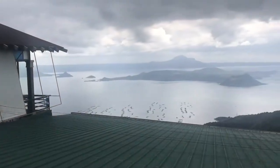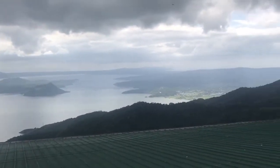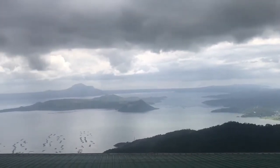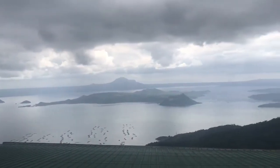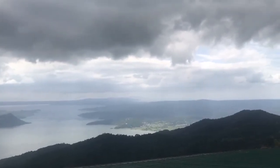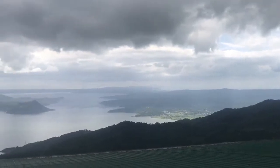And this is what the view looks like behind Leslie's. It's a little bit foggy. It's a bit cloudy today, it's not as sunny right now. But yeah, this is what the view looks like. And apparently Leslie's has one of the nicer views here in Tagaytay. So yeah, that is that.